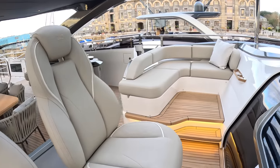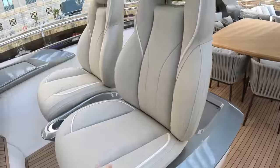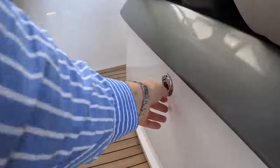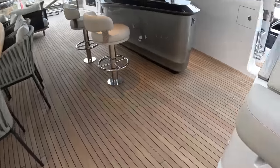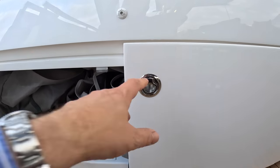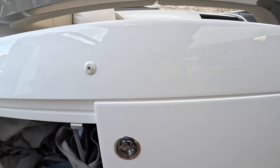Twin helms are here. Now, again, being a Princess, it's all about being super practical. So you've got this wonderful, beautifully configured area, but then the practicalities of things like storage are not forgotten, because if you look in here, that's an absolutely massive storage locker underneath there. If we come around here, these are huge. These go right back under this area. You've got canopies in there at the moment.